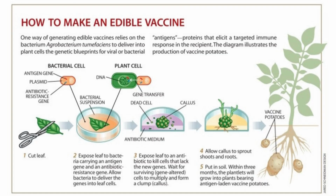The leaf is cut and placed in an antibiotic medium with the modified Agrobacterium tumefaciens bacterium to kill off cells that lack antigens. The cells then multiply and produce a clump called callus. The callus will sprout shoots and roots. This will be kept in soil. Within 3 months it will grow into a plant that carries antigenic vaccine vegetables.